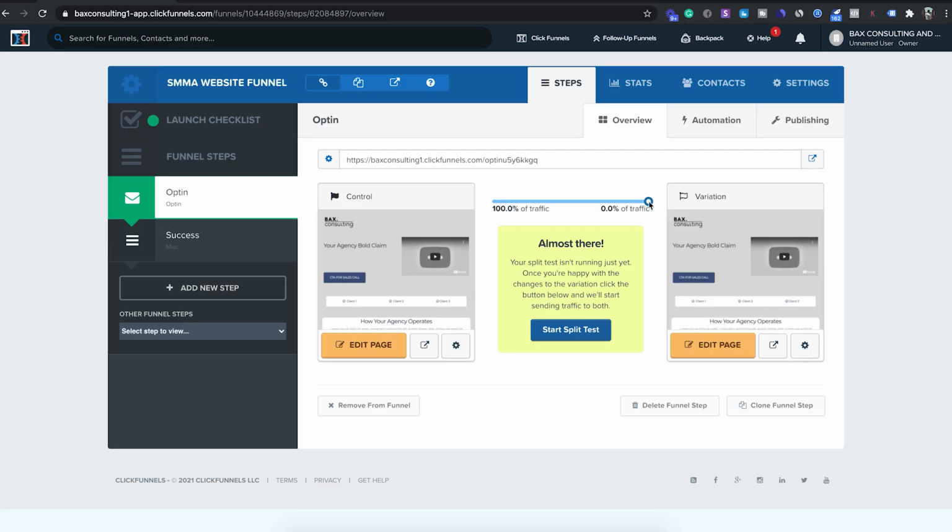And then from there, it's going to enable you to see, okay, is this headline resonating better, or is this headline going to get more opt-ins, or whatever. And you can see via this toggle here, you can select the amount of traffic that goes to each page. So usually, if you're running a split test, you're going to do 50-50, right? 50% goes here, 50% goes here.